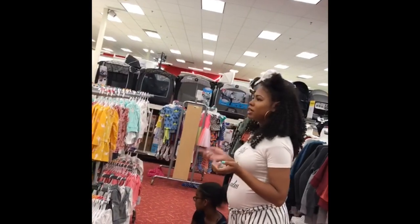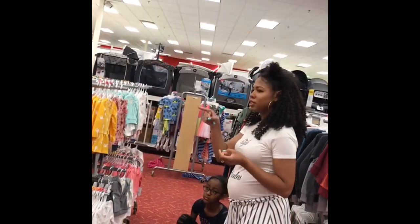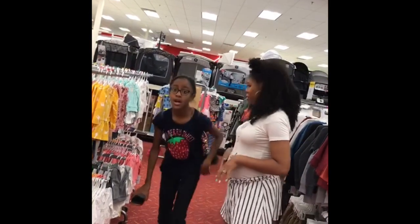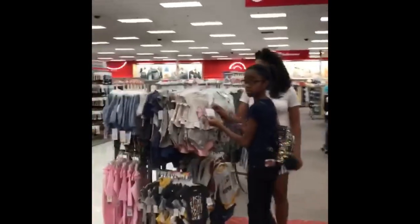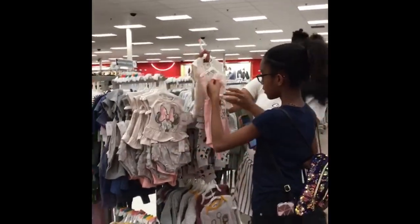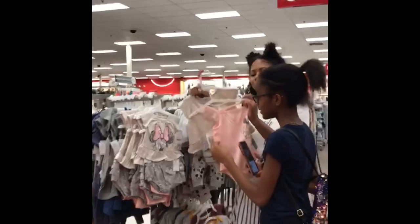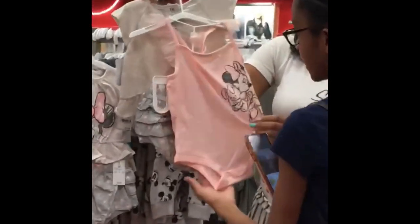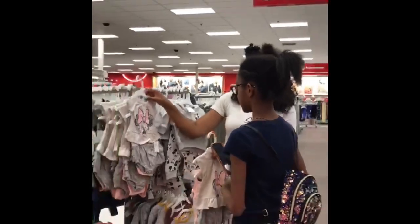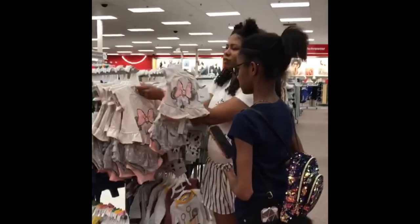Okay. They got some cute Minnie Mouse stuff over here. Show them, Mel. Hey, you want to do the Minnie Mouse thing? This is cute. Do you like this? Sure. Oh, look at the back of it. Look how pretty this is. Let me zoom in. Okay, alright. So we should probably do this in newborn. I think this is like a cute newborn outfit.